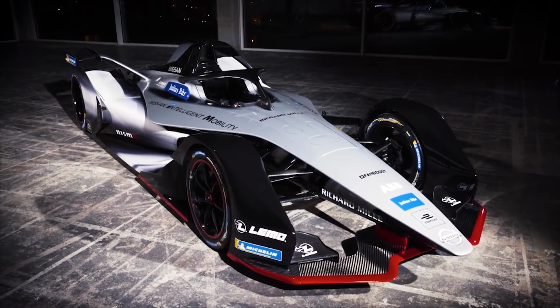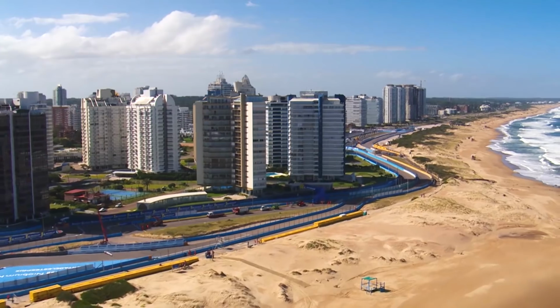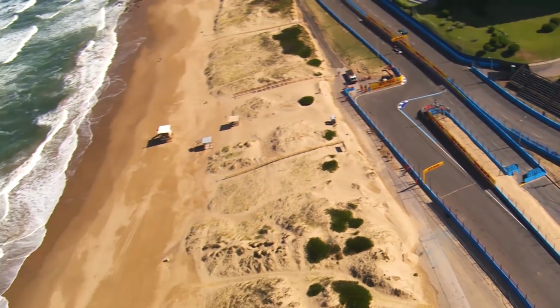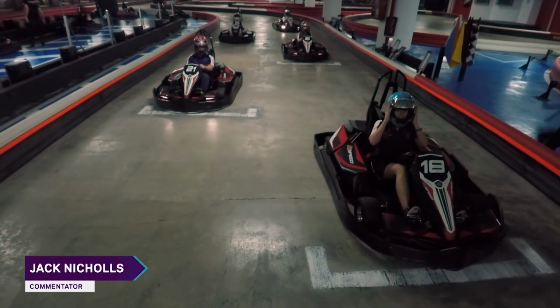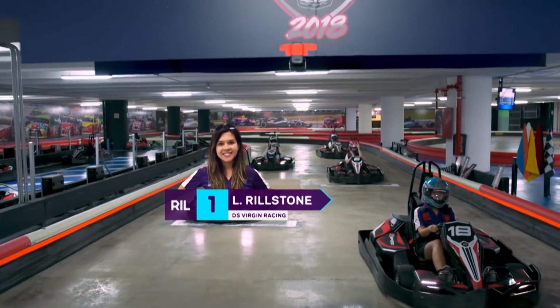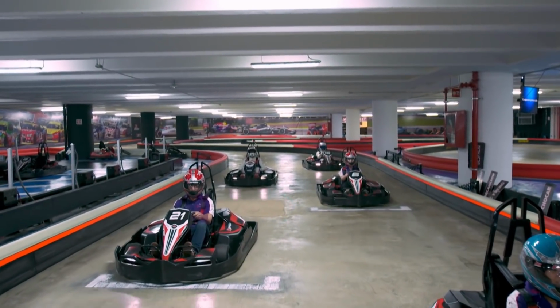Speaking of racing, let's hit the track, but on a slightly smaller scale. Let's head to the grid with Formula E commentator Jack Nichols for a special DS Virgin go-kart race. Getting ready to go, 5 drivers all set to compete. On pole position is Lucy Rillstone, Virgin's partner manager. She's going to be a little bit scared to be on pole position.